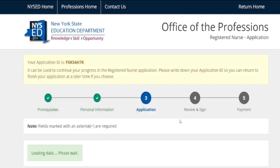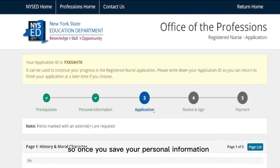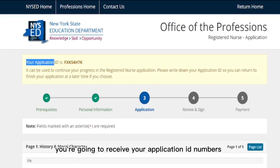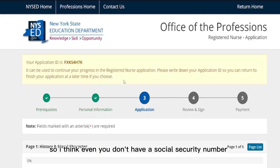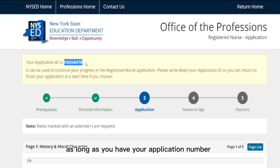Okay, so let's start. Once you save your personal information, you're going to receive your application ID number, so you need to save it. It can be used to continue your progress in the registered nurse application. Please write down your application ID so you could return to finish your application at a later time if you choose. I think even if you don't have a social security number, as long as you have your application number, you can go back and finish your application if you are not able to complete it once you started.